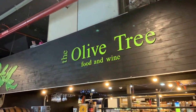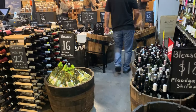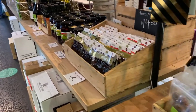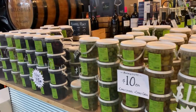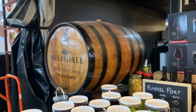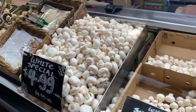The Olive Tree Food and Wine is a shop where we can buy wines and olives. There are different kinds of wines and the wine bottles are stacked in a beautiful way here. Mushroom Man is another shop here where they only sell mushrooms.